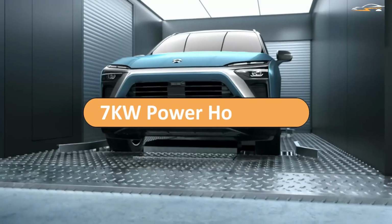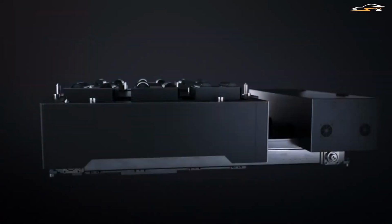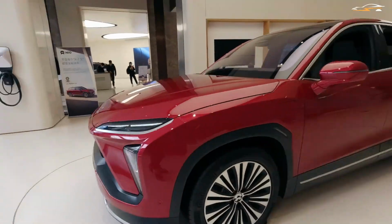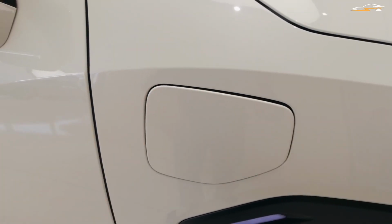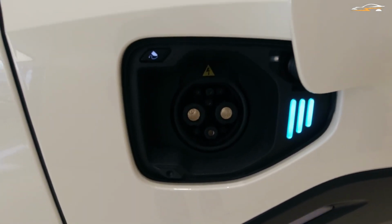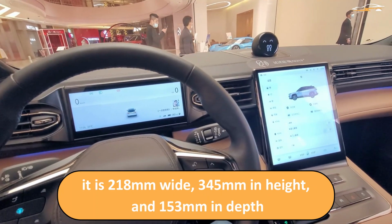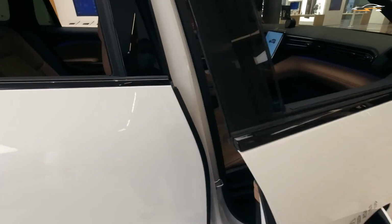7 kW Power Home 2.0. It is the most compact option out of the two. Installation of this is given free when you buy your first NIO vehicle. It can be installed in either wall mounting or floor standing orientations. The simple yet elegant two-piece design helps the users avoid tangling of cables when the system is used. In terms of dimensions, it's 218 mm wide, 345 mm in height, and 153 mm in depth. The design provides a very flexible yet functional solution for car charging.